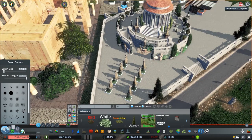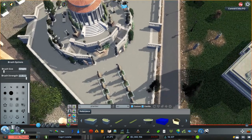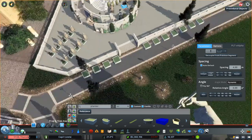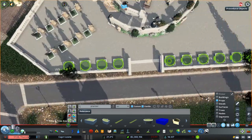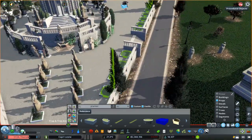Because I don't want to ruin the view from the front. I don't mind the sides. I don't want to say ruin, but I just don't want to obstruct. That's what I'm trying to say. And now just adding these planters to the sides. And I will continue adding these around the sides too, and then choosing a nice varied bunch of trees.